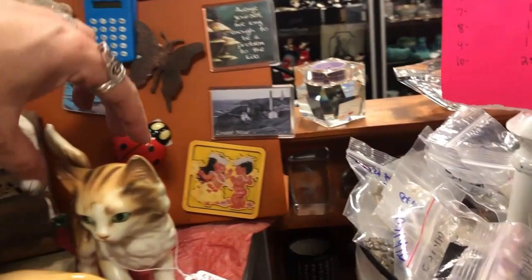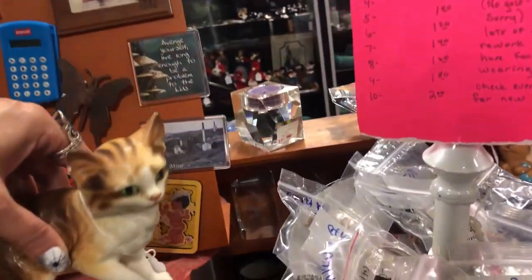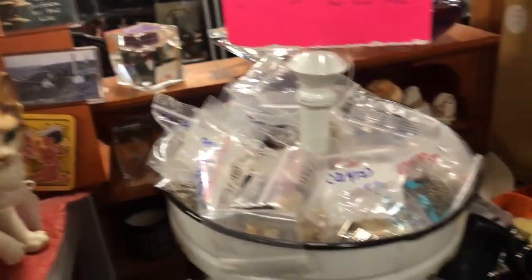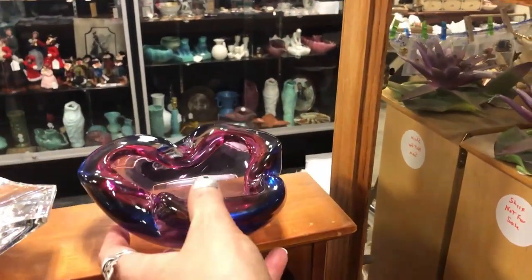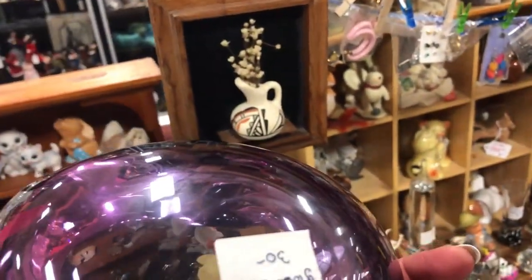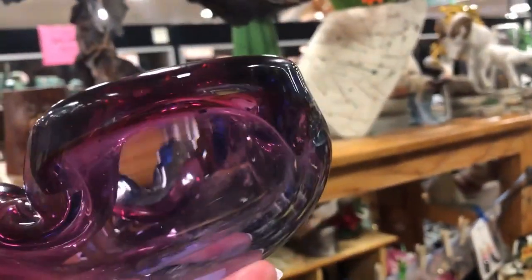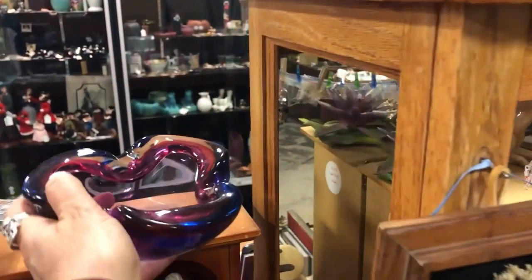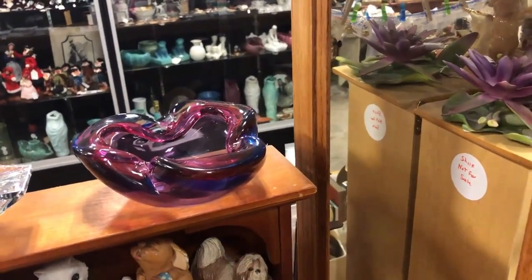A couple of new pieces. 20, so it'd be 10. Lefton. It's got a few little nicks on the ears. I'll probably breeze through the jewelry. Oh, what's that? Hmm. 30, so it'd be 15. I'm not confident that that's a Murano, though. Definitely a good Murano style. So let me think about that.